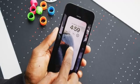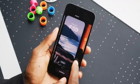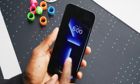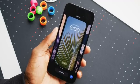But then what's nice is you can save your layout, what you've made, and then go to create a new one. So now you can save multiple different lock screens that you've customized and set up. And just like watch faces on the Apple Watch, you can just hold it down and switch between any of these ones you've made at any time.